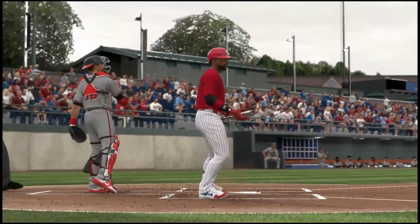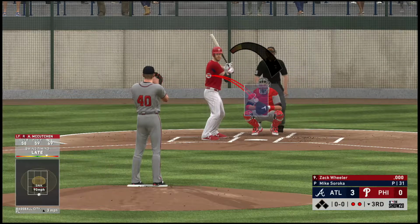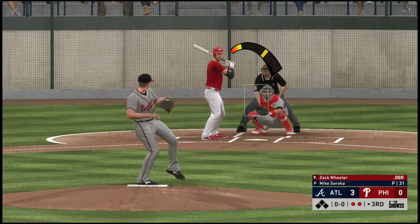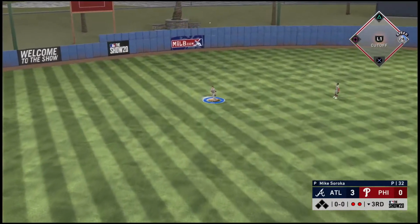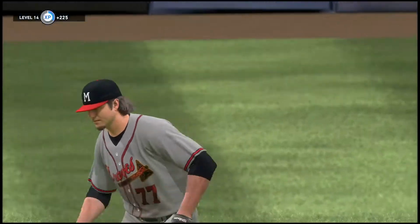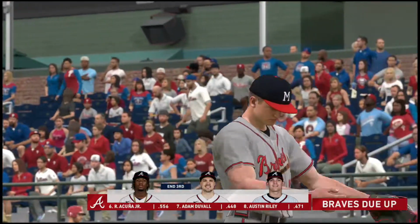Zach Wheeler. Stepping in now, Zach Wheeler. And a first pitch swing. He hits a fly ball to left center. Jackson will reach out with one hand to make the catch on the move, and that ends the inning. 3 up, 3 down for Philadelphia. They trail it here 3-0.